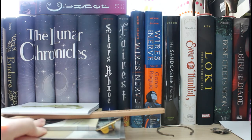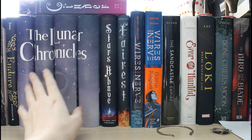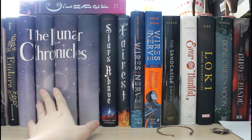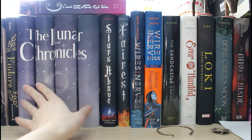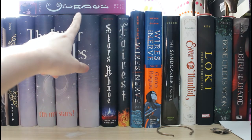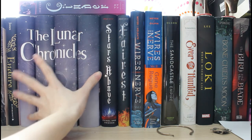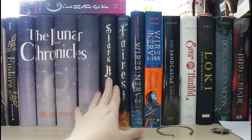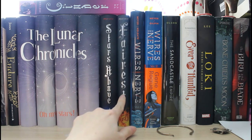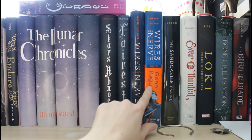Then over here, I'm selling all this stuff. Here we have the Lunar Chronicles. These are alternate covers that I got that really don't match up the spines, but you know. I got Cinder, Scarlet, Cress, and Winter, and the alternate cover, the new covers, Cinder. And I do have all these signed. Got Stars Above, Fairest, Wires and Nerves, and then Volume 2, Gone Rogue.